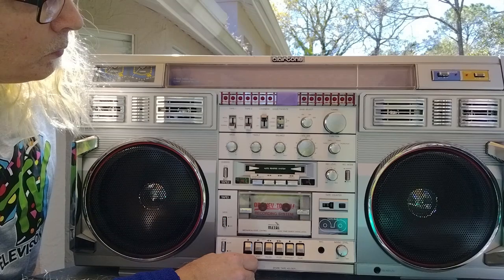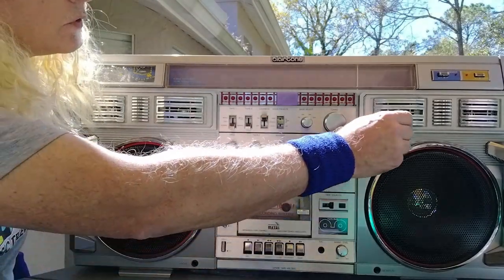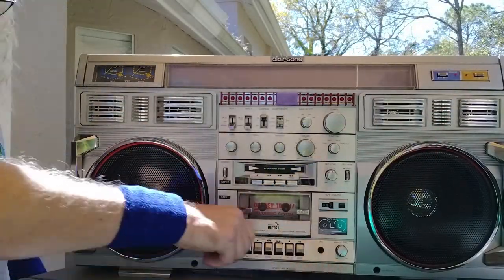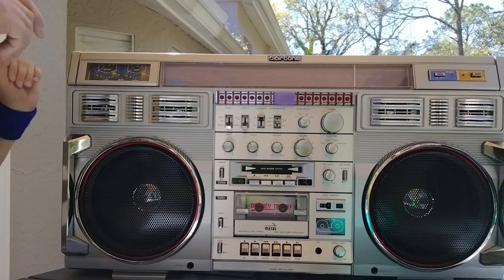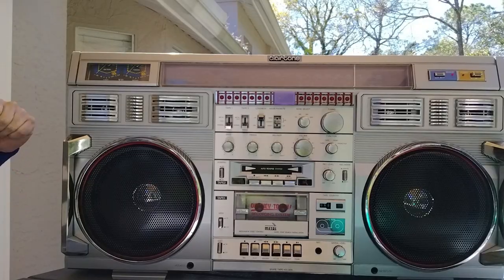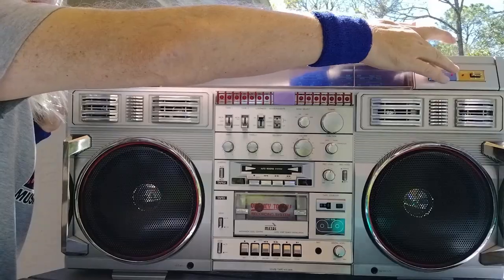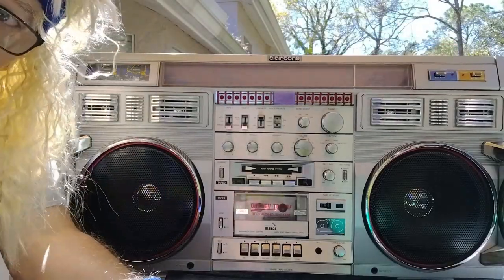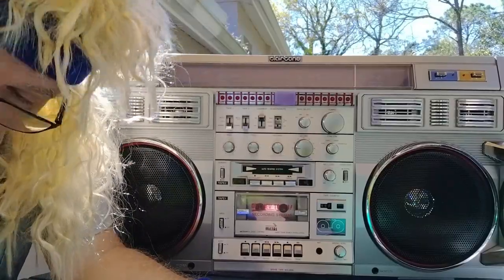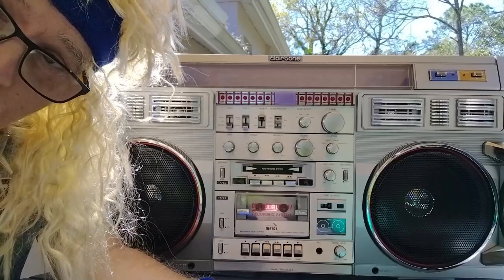Let me just try one more time to see if I can get the alarm to work. So it is on, and the sensor is on. Well, alrighty then, I guess it works. So you heard it, it's quite loud, quite annoying. I mean, you're certainly going to hear if someone is trying to walk away with your boombox.